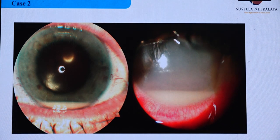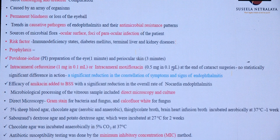So this is my next case where a patient presented with a hypopyon, and it was quite a clear cornea, and this is how it progressed to the next day. So this is the most challenging and dreadful complication, I could say. It could be because of any organism. It is endophthalmitis. If you don't deal with it at the correct point of time, it can lead to permanent blindness. The trend nowadays is a lot of antimicrobial resistance because of indiscriminate use of antibiotics.